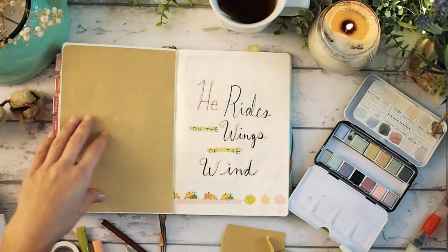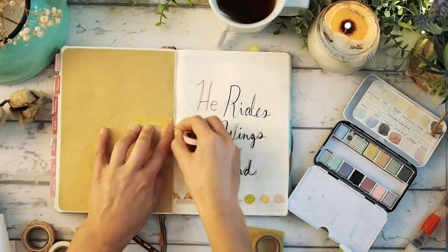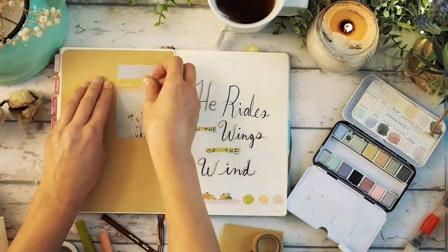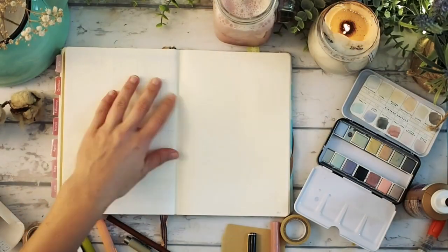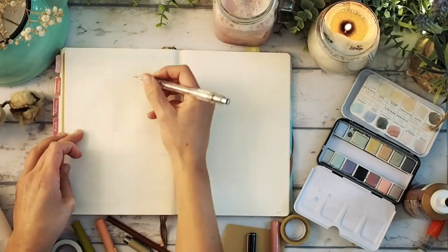So I have this really pretty watercolor that I got from Confections? Is that what it's called? You know, honestly, I don't think that's the name of it. I'm gonna have to look at the brand. I forgot the name of the brand. I know they make several watercolor tins with different colors, and this is their pastel set, and it's just amazing.